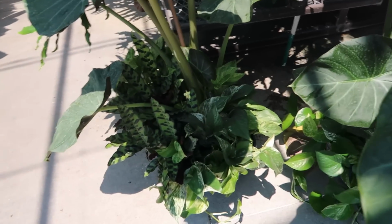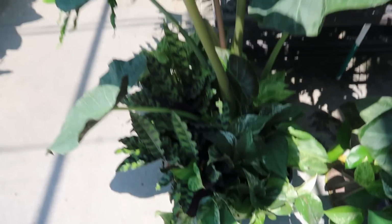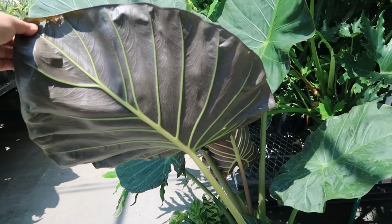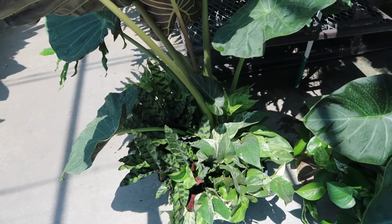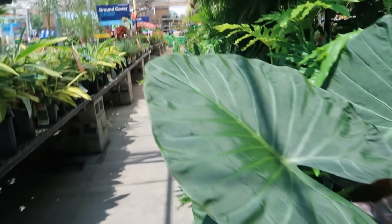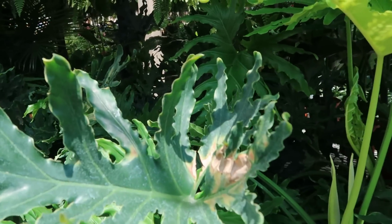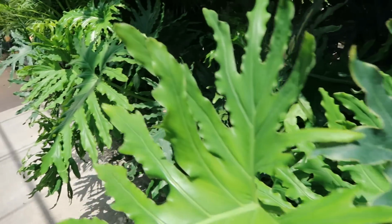$69, but you know what? It's got some gorgeous plants in there. Just for the regal shield alone. That's gorgeous. $69. Some monstera. $16.98.